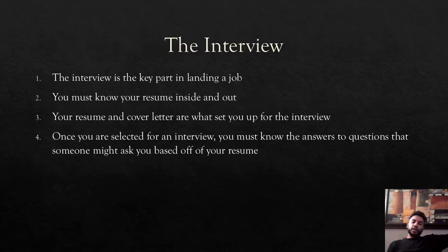So the interview, what's the interview? The interview is a key part in landing a job. You must know your resume inside and out. Why are we talking about the interview right now? Because in the interview, the interviewer is going to ask you questions about the job, and mostly about your resume and your cover letter. They're going to say, you said in your cover letter that you had 15 years of experience doing blah, blah, blah. What is that? So tell me more about that.